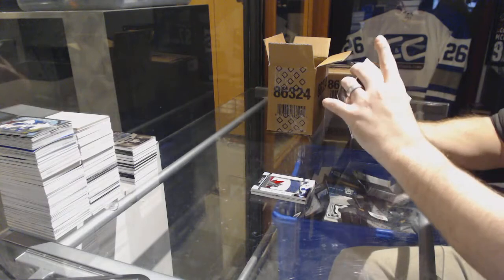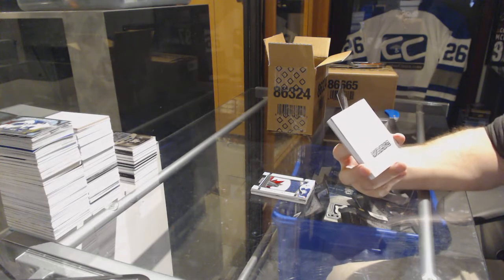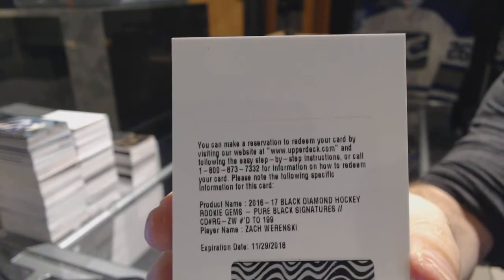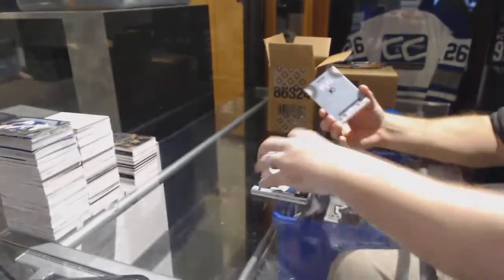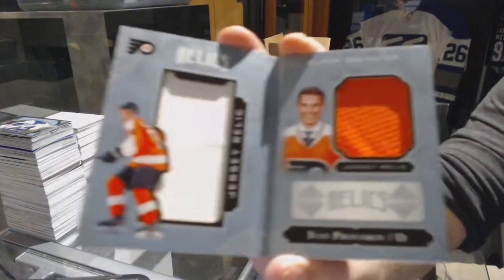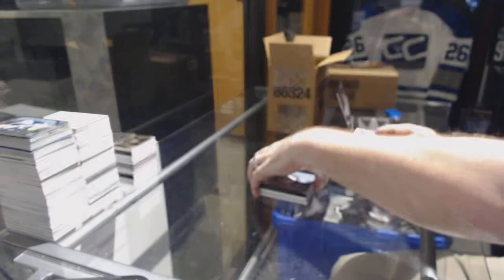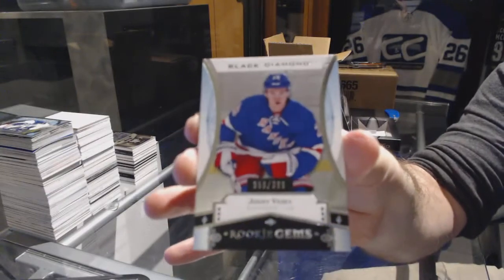Redemption. Nice. A rookie gem pure black signatures number 199 for the Blue Jackets, Zach Werenski. 199, Zach Werenski. For the Flyers, number 299, booklet jersey of Provorov. Ivan Provorov. And to go with your pure black version, regular rookie gem 399, Jimmy Vesey for the Rangers.